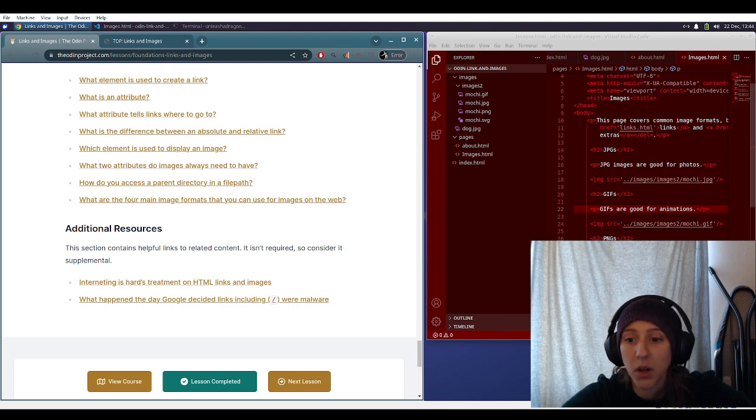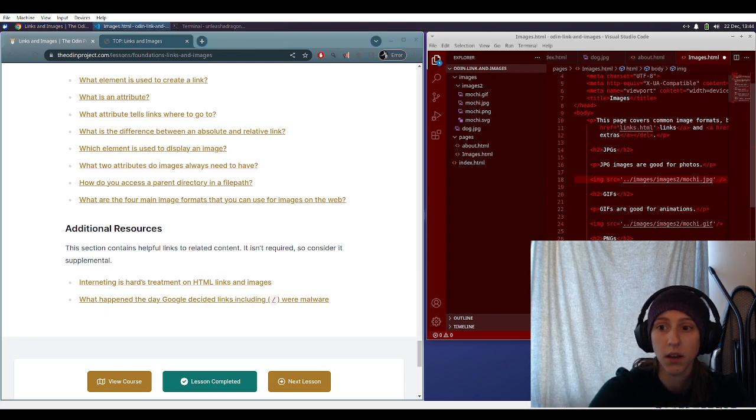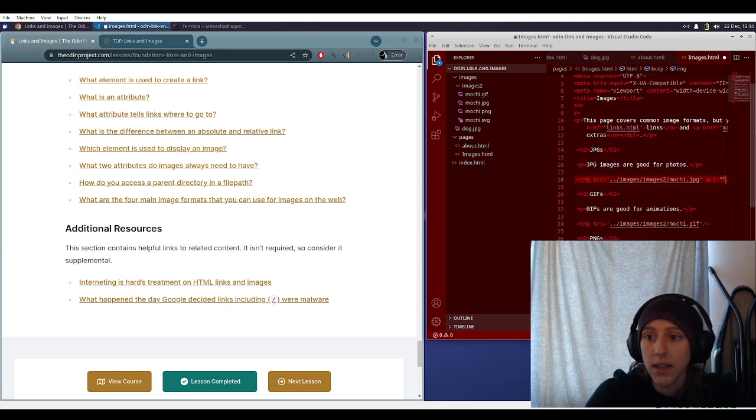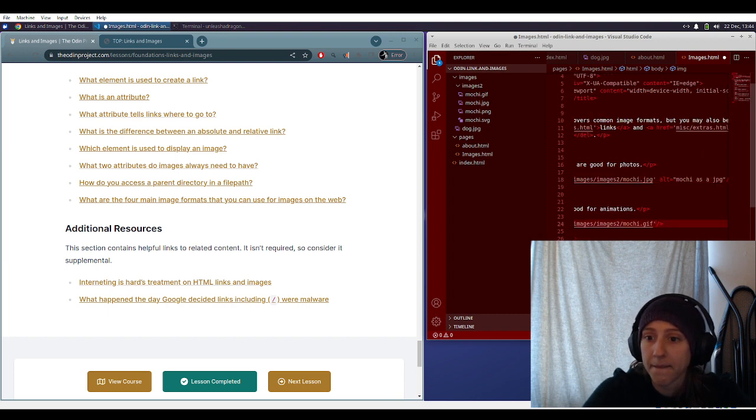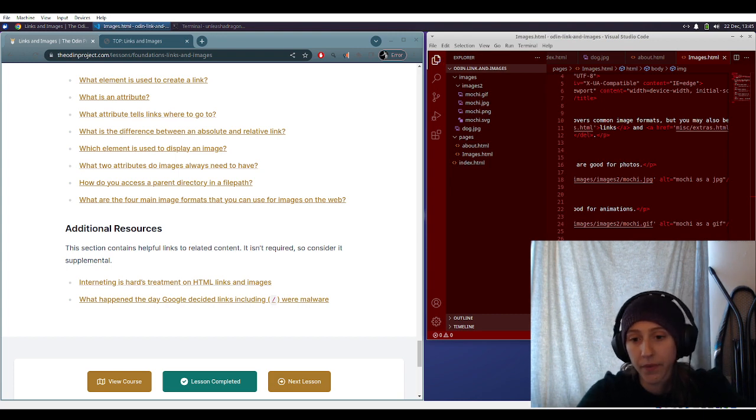Cool. I'm just gonna go in and add some alt attributes to all of our images here, because they were not included in the code that we pasted. So alt equals, this is mochi as a JPEG, and then alt equals mochi as a GIF. Then here alt equals mochi as a PNG. And then finally alt equals mochi as SVG. Great.